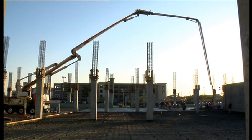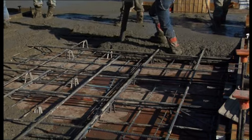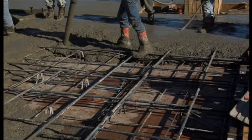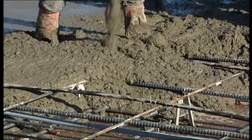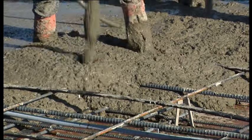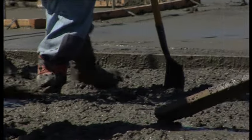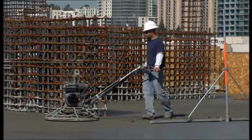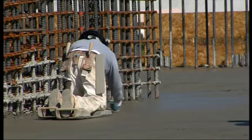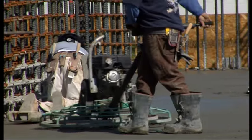We saw this concrete pourer before. It pumps concrete up through this pipe, then down again. The builders pour concrete all over the metal bars, filling in all the spaces between them. They make sure it spreads everywhere. They don't want to leave any gaps. They use shovels to move it around so it fills in all the corners. When they've poured out all the concrete they need, it's time to smooth it out so it's completely flat. That way, it's really easy to build on. They smooth it out with trowels and special machines.